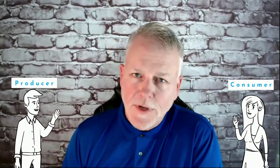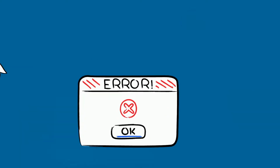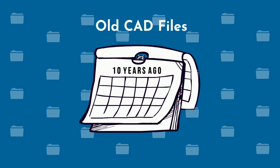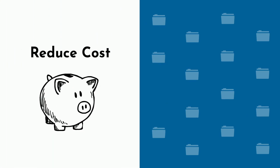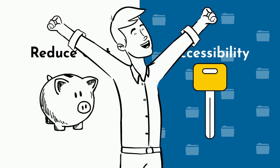I can't tell you how many times I've spoken with manufacturers who have an old drive somewhere with CAD files that they can't access or use because those files are multiple generations old. So in the short term, I think it's about helping companies and service bureaus and others reduce their costs. And in the longer term, I think it's about getting accessibility to files now and in the future. Yeah, that makes total sense to me.